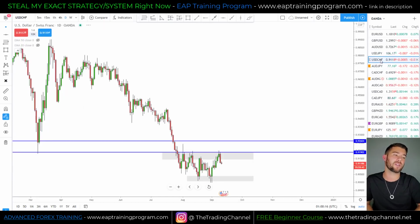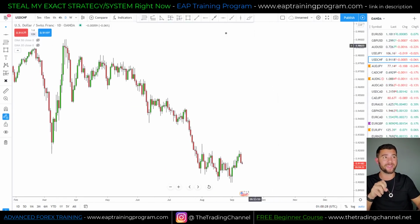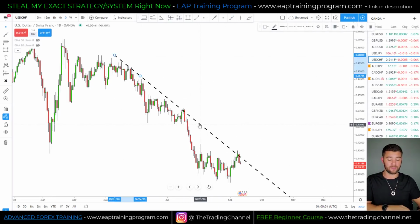The last pair we're going to take a look at is the dollar Swiss. Let's go ahead and delete everything yet again. All right, and on the dollar Swiss, if you can't see this trend, you might want to start at the very beginning. This trend is for sure pushing lower. We have this heavy downtrend right now on the dollar Swiss.